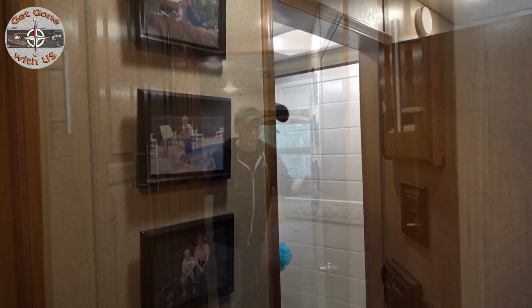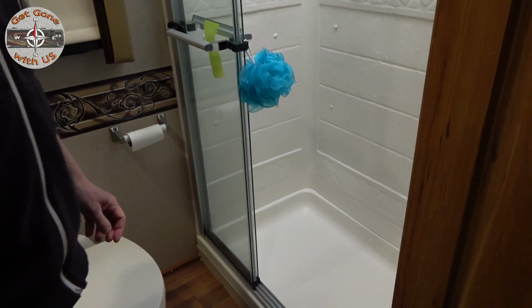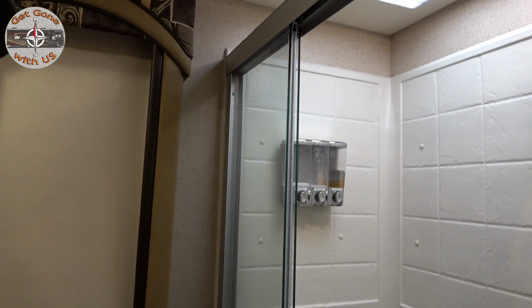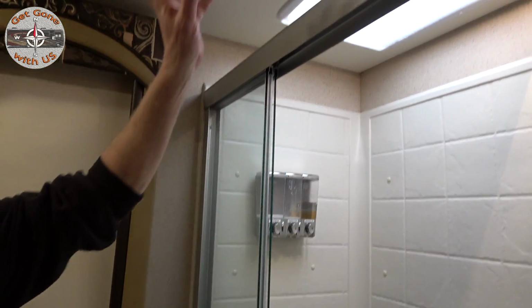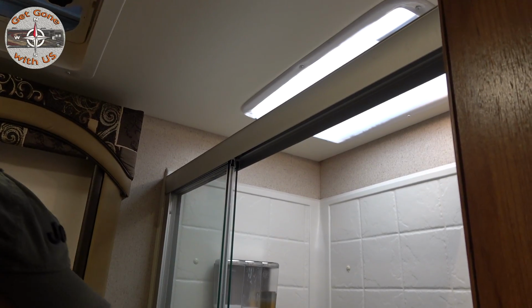Bathroom. And we have the bathroom. Yep. This is our shower. See-through doors. We're probably going to change those out because it does make it kind of tight in here. But we could get a pole. Our friend Rich has one, and it comes out. So you get more room in there, and it will still all go in.